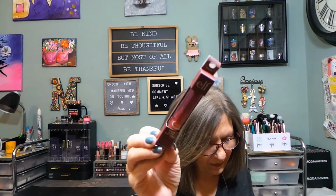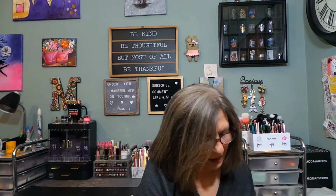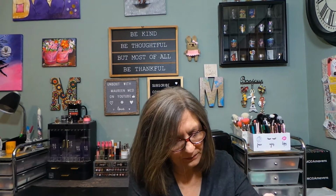I would assume this is a balm. Sheer slick lipstick in black cherry. And this was $3.50 right here. Let's open some of these. Honestly, it's been so long for me to even try any of their stuff, and I figured, why not? Let's take it out.